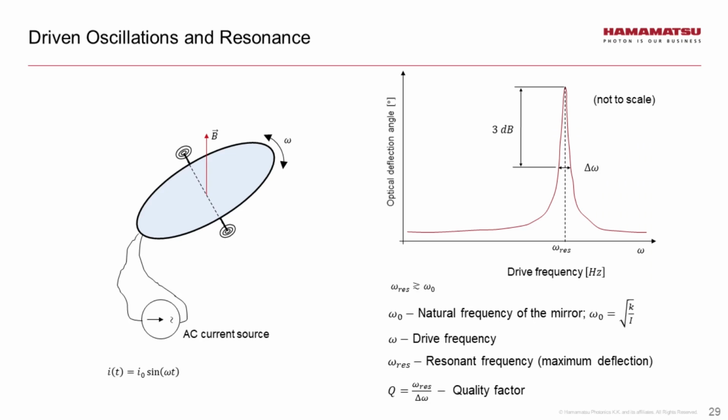However, there is also a driven resonant mode. And before we look at it more closely, let's review some physics of resonance. As we said earlier, a mirror attached to a torsional spring and driven by some AC current source is an example of a driven harmonic oscillator. Every system has a certain natural frequency of oscillation. Let's call it omega 0.